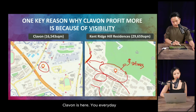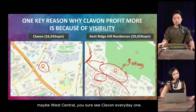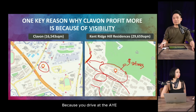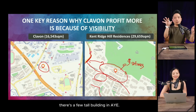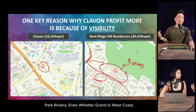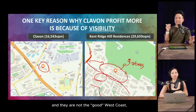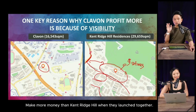So Clavon is where? Clavon is here. Those people who stay in the west or maybe west central, you sure see Clavon every day. You just don't know what building that is. Because you drive at the AYE, you see this tall building. There's a few tall buildings in AYE. Whistler Grand, Clavon, Park Rivera, even Whistler Grand in West Coast, and they are not the good West Coast, they are at the Ulu Pandan side, make more money than Kent Ridge Hill when they launch together.